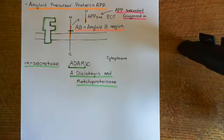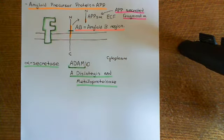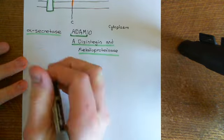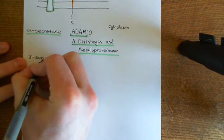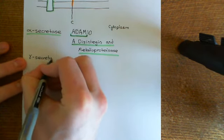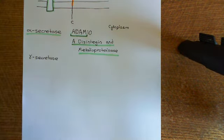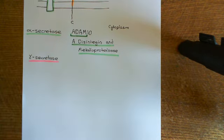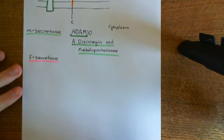Now, the other fragment is still in the membrane, and is now going to be acted upon by another enzyme, known as gamma secretase. So now what we need to discuss is what gamma secretase is. Gamma secretase, I'm afraid, is even more complicated than alpha secretase. Unfortunately, it is not just one protein. It's a multi-protein complex consisting of 4 separate proteins stuck together. And I'm going to bore you now with the structures of all 4 of them.